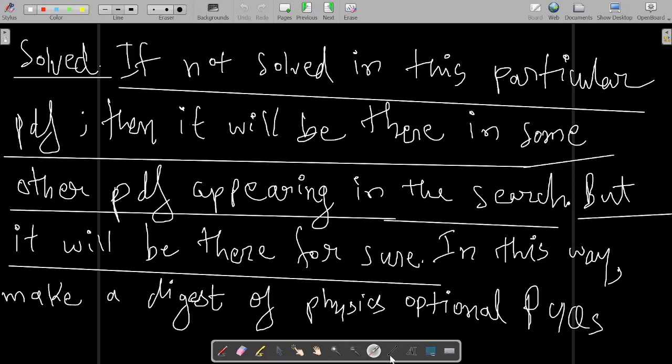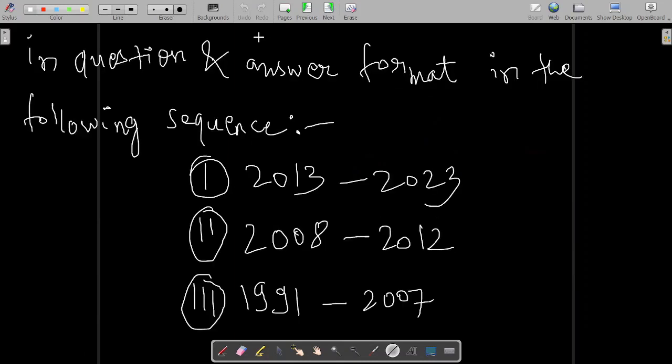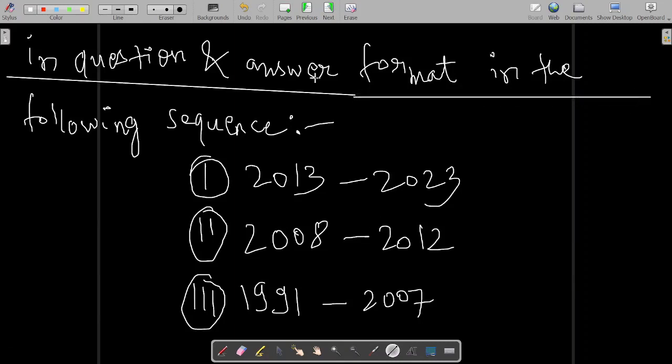In this way, after you go through all the lectures of your coaching, make a digest of physics optional PYQs. Make the digest in question and answer format, and while making it, follow the following sequence.